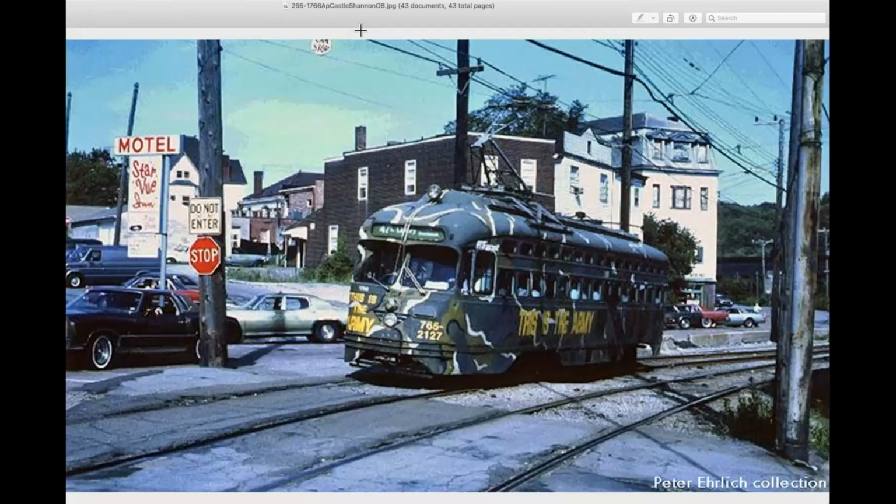1766 was the camouflage car. This probably was the Steve Zabel shot, but I found it in my collection on Flickr. I've been trying for years to get a slide of it, but I have not been able to do so.